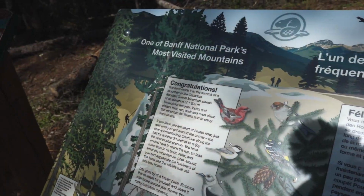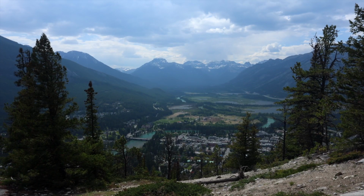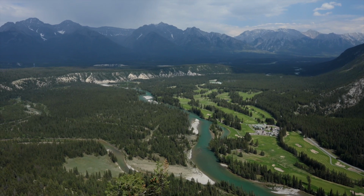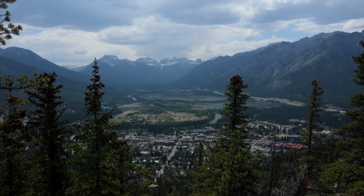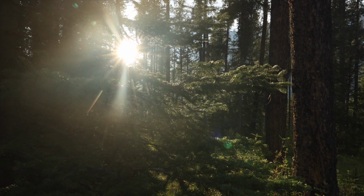When we got to the summit, there was a board at the top that had a quote, and I'm going to read it to you here. It says, "Life goes by at a frantic pace. Embrace this moment for yourself and share it with those around you. Savor this Rocky Mountain moment." I couldn't help but, standing on the top of the mountain overlooking Banff, feel like that's what my hope was for this video.